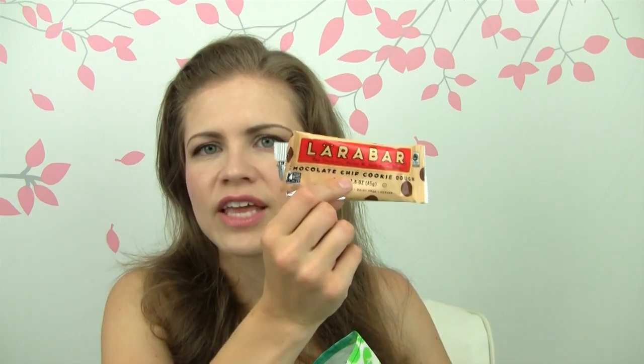I avoid their apple flavor and the flavors with fruit, because apples have a lot of pesticides in them, and their bars are not organic. But something like this where it's just nuts and dates, I'm okay with. And these are just so good. This flavor is my favorite. I've tried a lot of other flavors that I really did not like, but this flavor is just so good. And I tried to make these myself because they're kind of expensive.